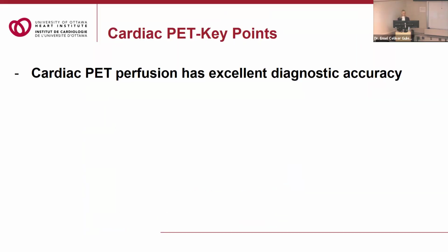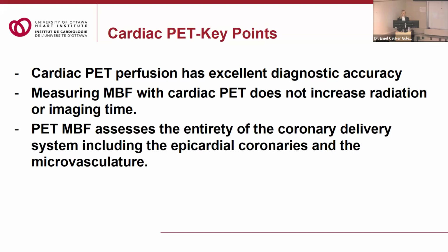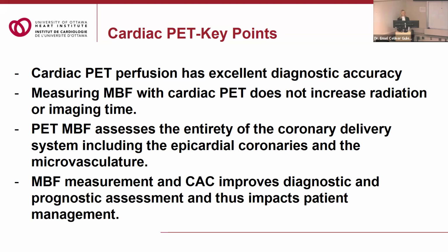Key points for cardiac PET. PET perfusion has excellent diagnostic accuracy. Measuring blood flow with cardiac PET doesn't increase radiation or imaging time. MBF assesses the entire coronary delivery, including epicardial and microvasculature, and both MBF and, at the same setting, coronary artery calcium score improve diagnostic and prognostic assessment, so they do impact our patient management.